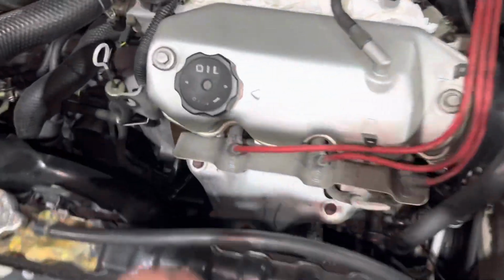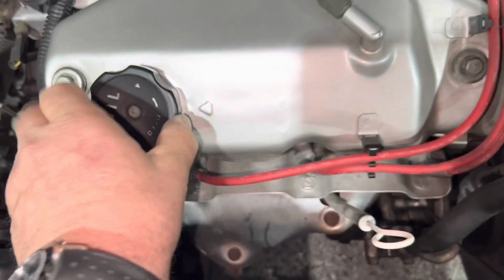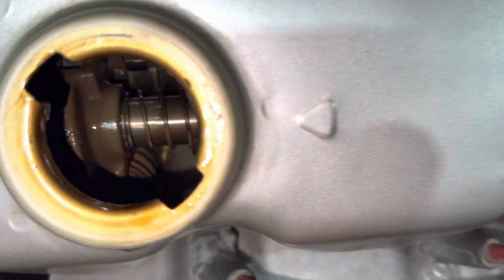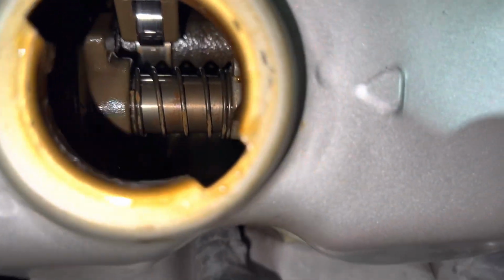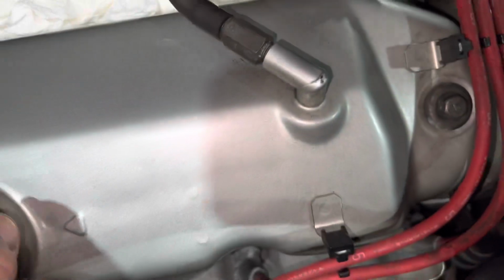Here, let me pull the cap here. Let's take a look inside. Look at that. It looks brand new inside there.